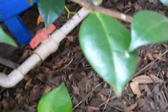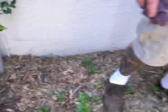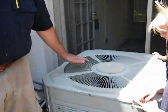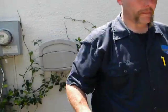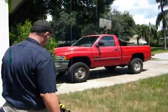And back to the air conditioning over here on this side. As you can feel, this air coming out is cold, and it should be hot. So that needs to be hot air. Okay. All right, moving along.